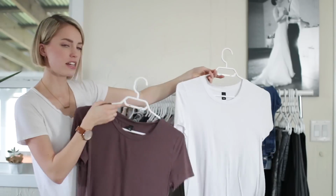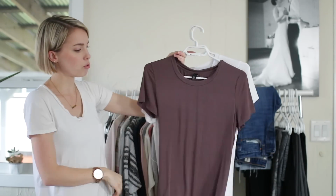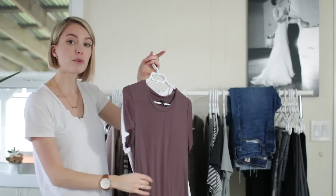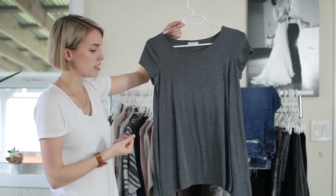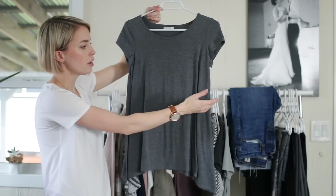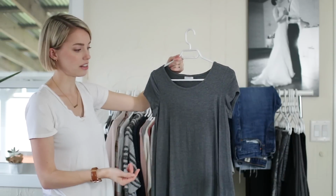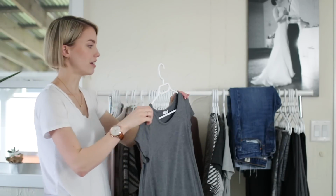I have some basics by Gentle Fawn. I just have a bright white t-shirt and then more of a kind of berry mauve. Very soft, casual, basic, something that every closet needs, but I would like to get some more basics. Another basic top, I bought this at a thrift store for my pregnancy because it's quite flowy and it flowed over my belly. What I want to do though is crop this a bit and maybe tie a knot through here for the summertime with some high-waisted shorts. I think that'd be really cute. So I will keep this, but we're gonna do a little bit of a DIY on it, I think.